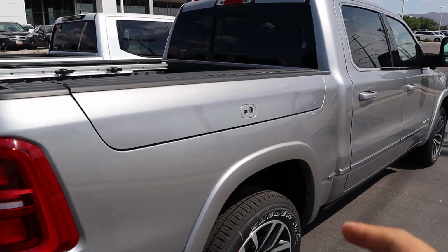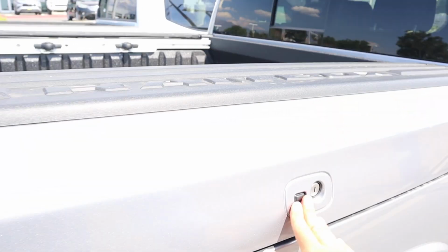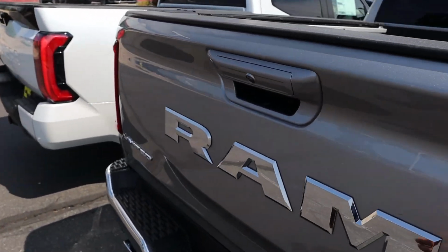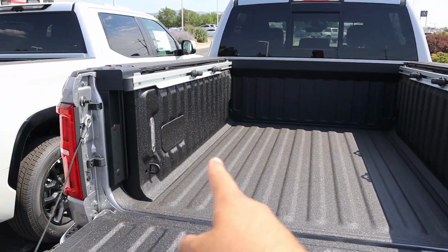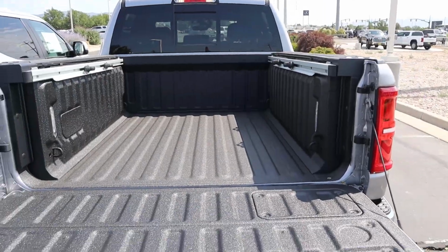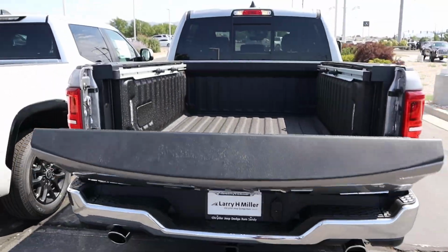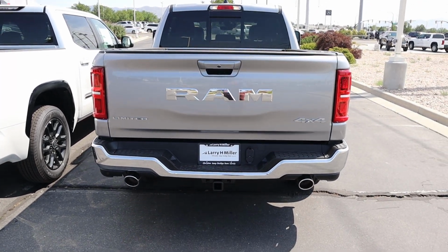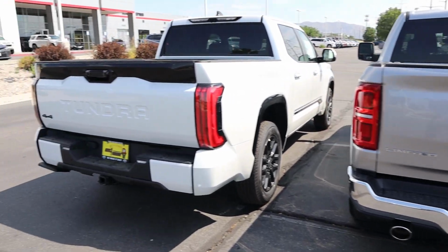Now, this Ram has the Ram boxes, so it's got this storage on the side of the bed. Kind of an interesting feature. And then with the tailgate, see that pops down automatically. You've got LED lights here, bed liner, all of that, and then it's pretty fancy because it automatically raises as well. See the dual exhaust tips there at the bottom with the Ram too, so interesting bed effects and also pretty cool looks.